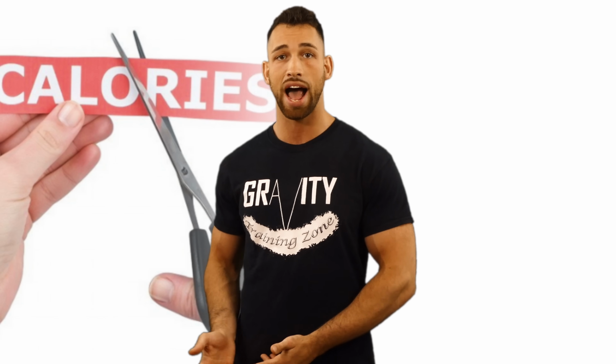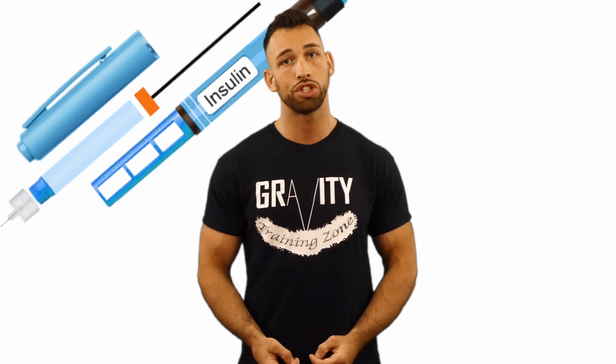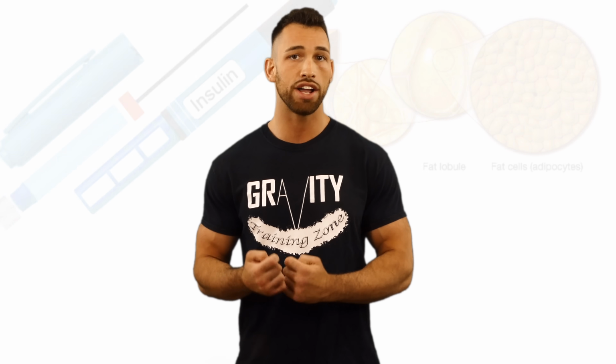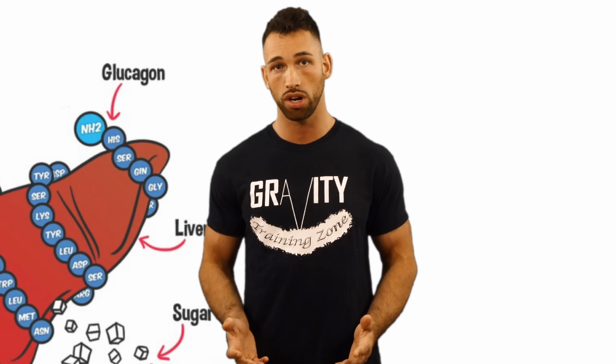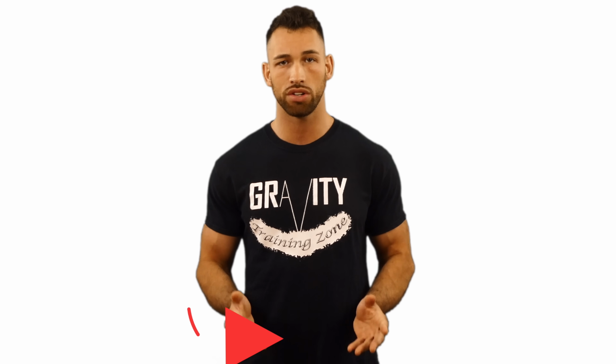Again, the reason is because you're not only decreasing calories, but you're also causing your body to decrease insulin, which is the fat storage hormone, and you're forcing your body to increase glucagon to allow for fat to be used for fuel. That's it.